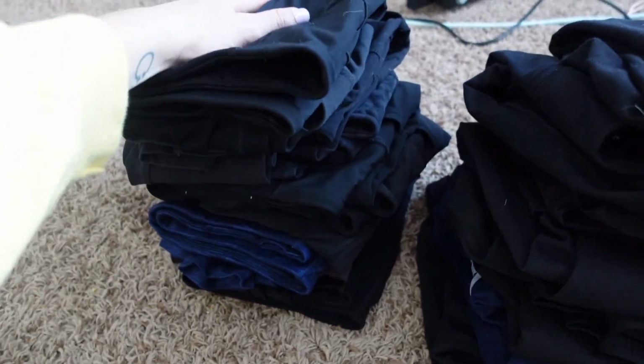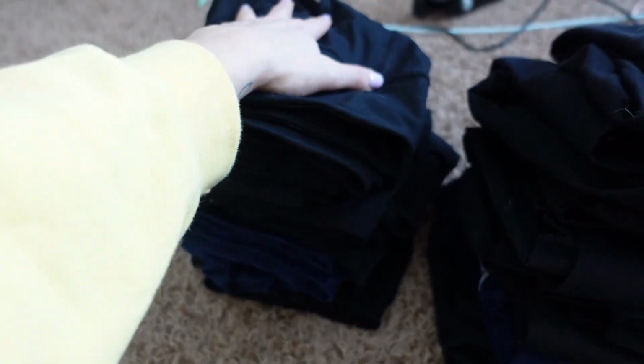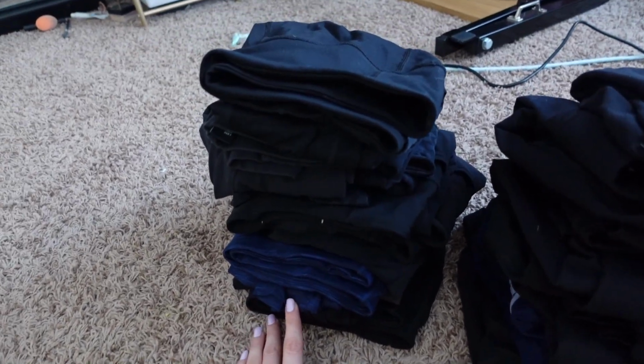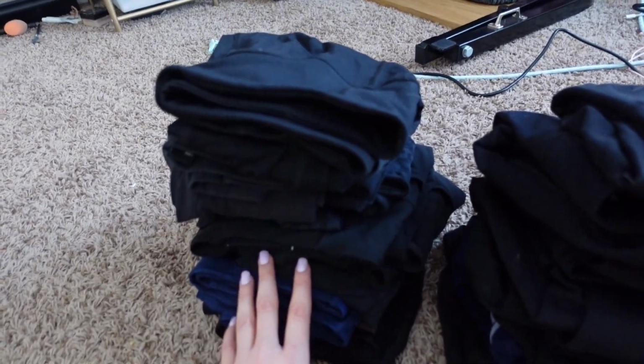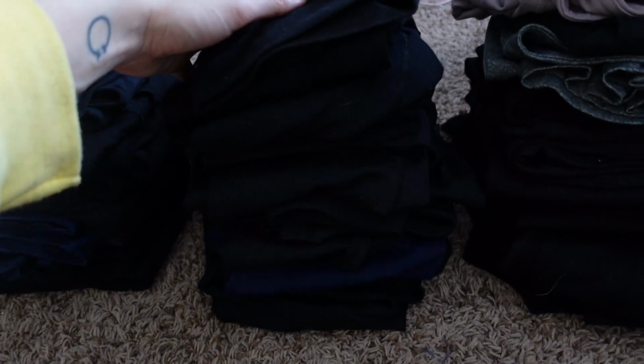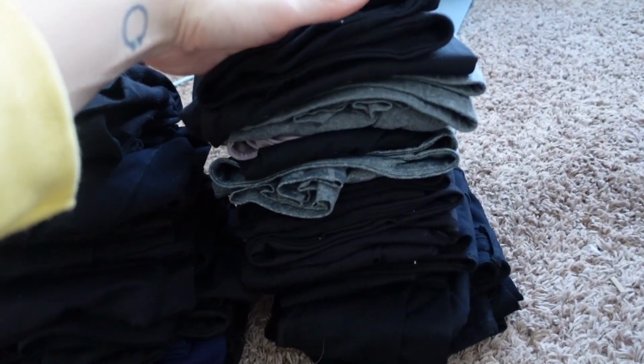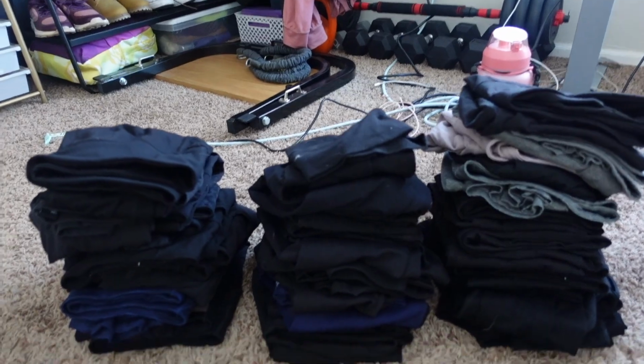So this is my pile of skating pants now. I have all my leggings that aren't what I would wear for a whole day, but are good to just use skating. These are my good leggings that I'll use like normal day to day. And then this is my donate pile. So I'm feeling good about that.